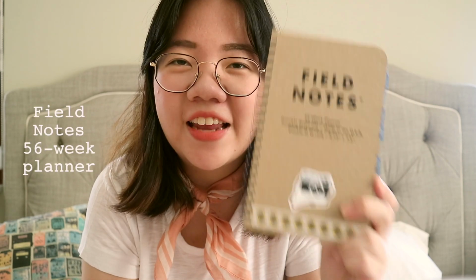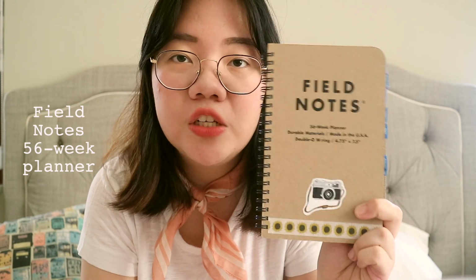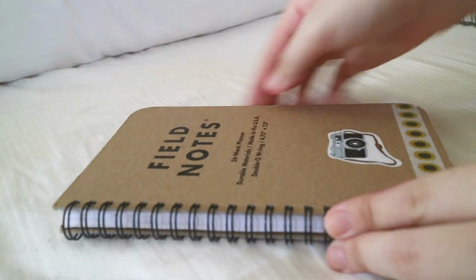Moving on to an outlier that I forgot I had. Again, I realize now that my journals all look alike. We're moving on to this random impulse buy that I bought in New York. So I bought this on Amazon. This is the Field Notes 56-week planner.